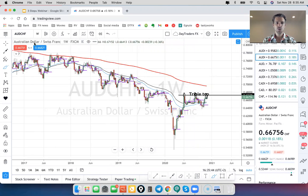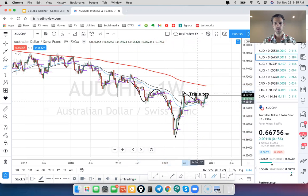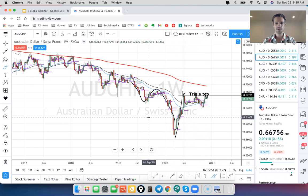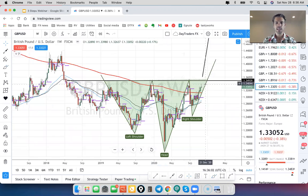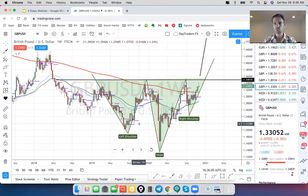But Aussie Swiss, long-term chart. What do we have right here? Same thing, right? We're kind of ending up with another head and shoulders pattern, right? So we want to look at this kind of stuff and say, what is this long-term chart showing me? What am I to get from this long-term chart? And that is a clear long-term pattern. Long-term charts will always give us a very clear picture of where things are going to go.